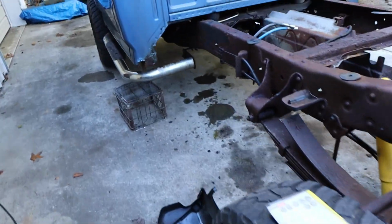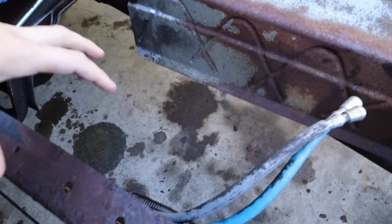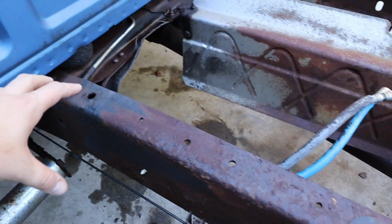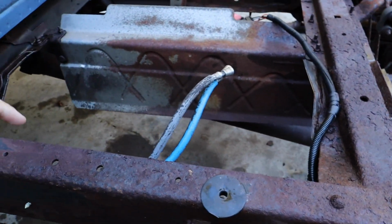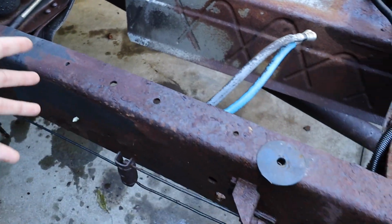So you can tell that when this thing was in the salt and stuff, just because of the way the fuel tank was in here, this is the worst part. That stuff slung up in here and just set. No matter how good they tried to wash it, just couldn't get it out of this frame here, and just made this a really rusty mess.